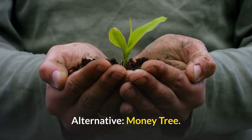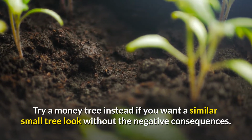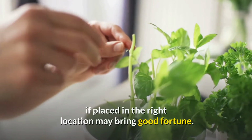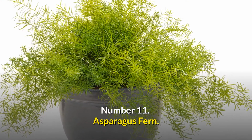Alternative: money tree. Try a money tree instead if you want a similar small tree look without the negative consequences. It's hardy, requires little maintenance, and, according to feng shui experts, if placed in the right location, may bring good fortune. Number 11. Asparagus fern.